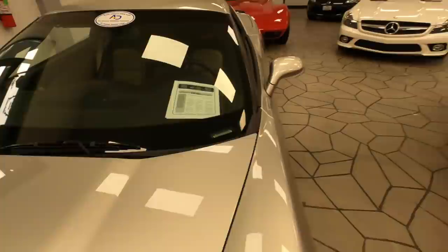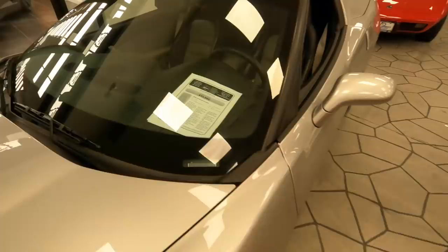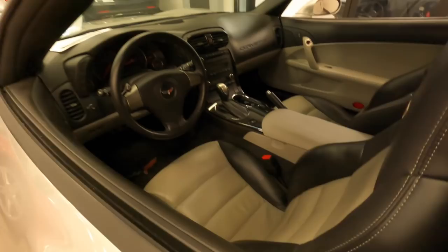$35,990 for a 2008 with 24,000 miles on it. Machine silver. It doesn't list the option level, but I'm going to guess at least a 1 or 2 LT. There is no navigation screen, so it could be a 1 or 2 LT, but really nice combination with the seats.